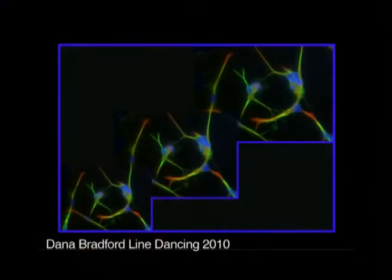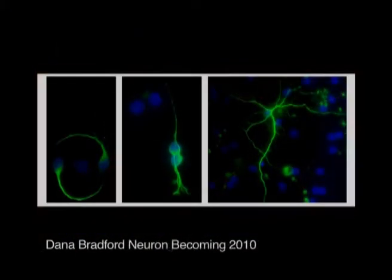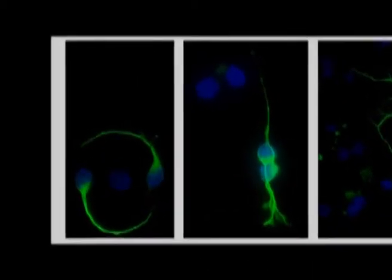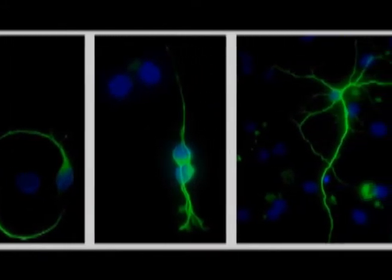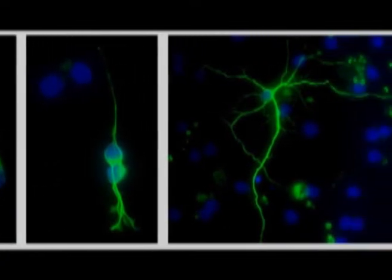These amazing and beautiful images show neurons at various stages of development in mouse and human cultures. The cell nucleus is stained in blue while neurons are green. A typical neuron possesses three parts: a cell body containing the nucleus, an axon which sends signals to nearby neurons, and dendrites which receive information from other cells.